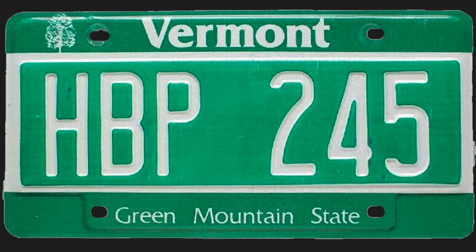And this is not good looking. This is Vermont. This looks like 1980 frozen in time or something. Like, it looks like they haven't changed this in decades, and it's not a good design. I don't like how it's kind of segmented like this with the white box around the letters and the numbers. I don't like the tree in the top left. The color is okay, but they could do a lot better.